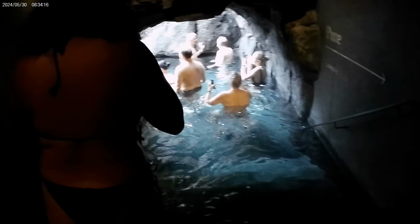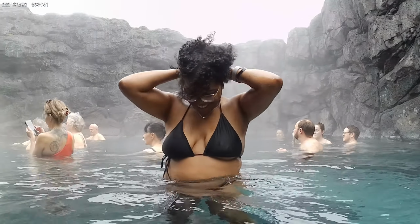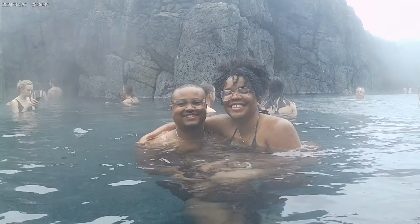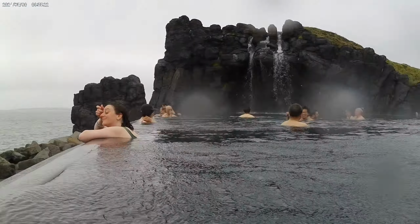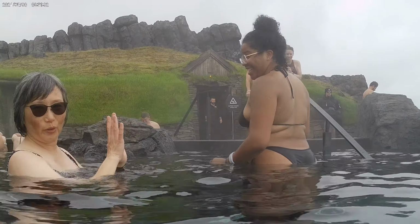Going into the lagoon. Oh, it was warm. You don't like this. Oh, yeah. Oh, yeah, my hair's... Yeah, I do. Oh yeah, it's warm. This is nice. Oh yeah. No, not yet. I'm not gonna do it.